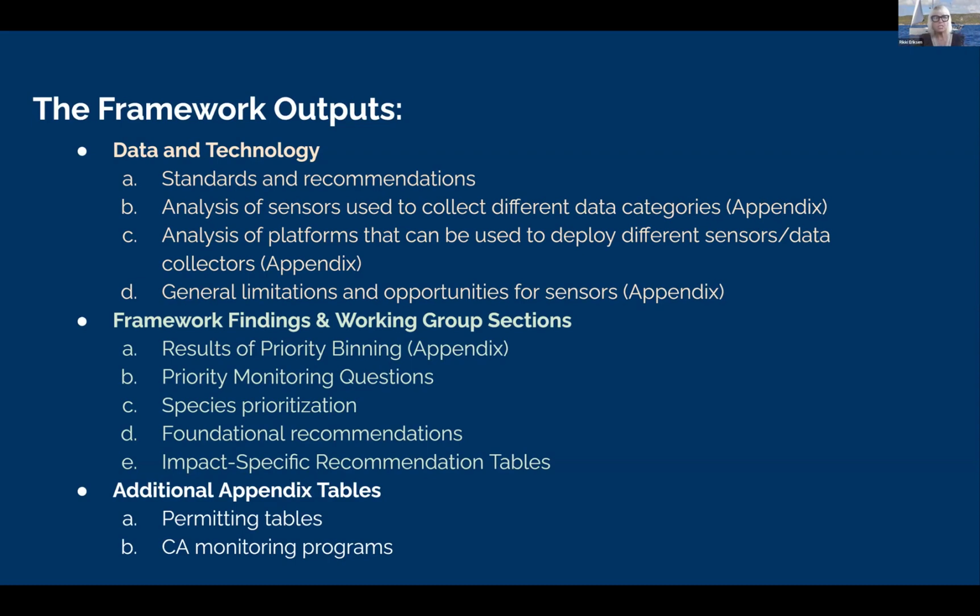There is a large, robust section on data and technology that you will find in the framework. They come up with standards and recommendations. There is an appendix with an analysis of the sensors. That's the piece of equipment that actually collects the data, and there are many different data types. This analysis covers the sensors that can be used, with the pros and cons and trade-offs between them. There is an analysis of the platform. Think of a platform as a vessel or an ROV that you then affix actual sensors to. There's also an appendix that goes through the pros and cons of the different platforms. And then we have a general limitations and opportunities appendix for all of the different information-collecting sensors. So that's one whole section of the document.